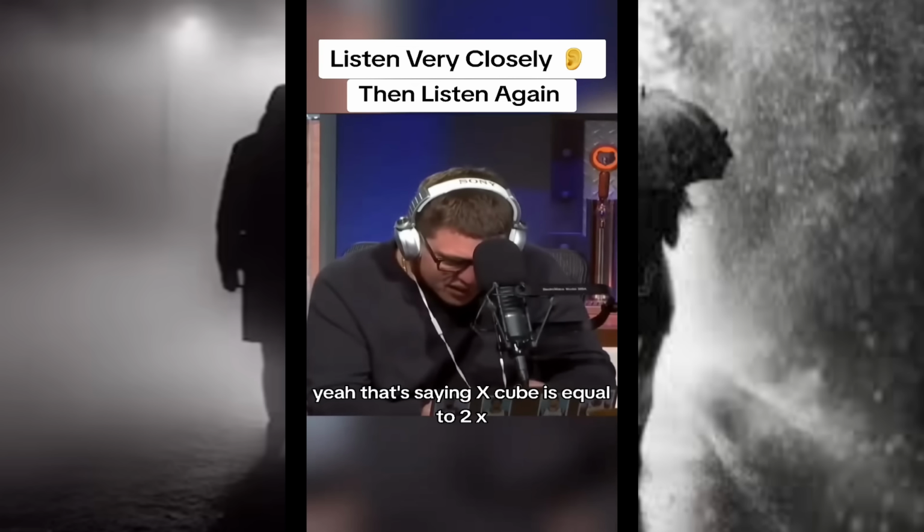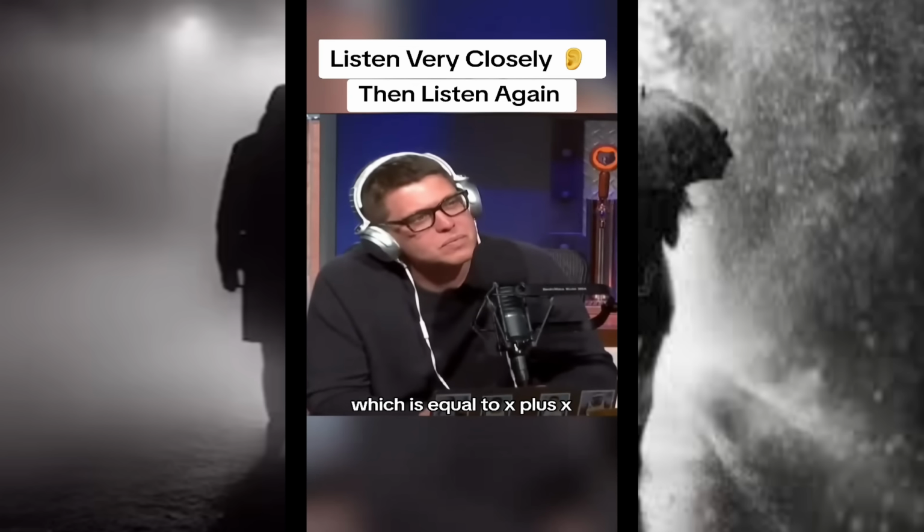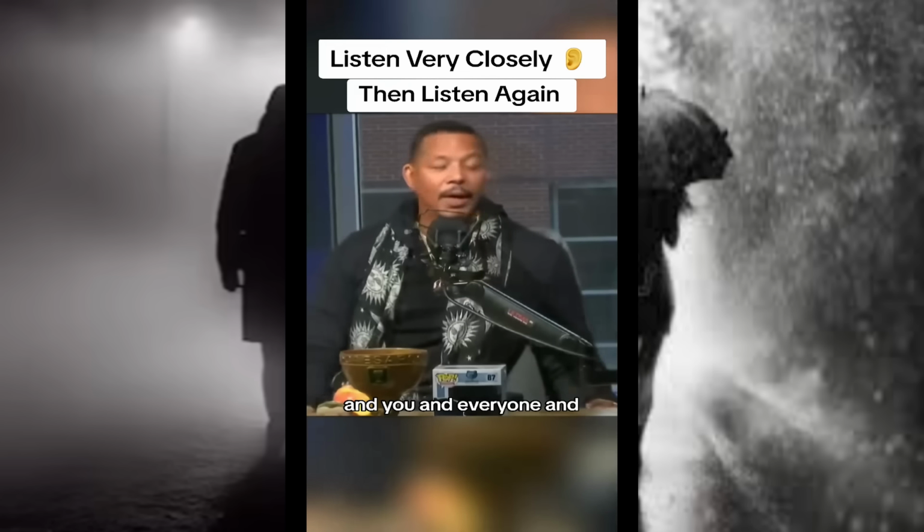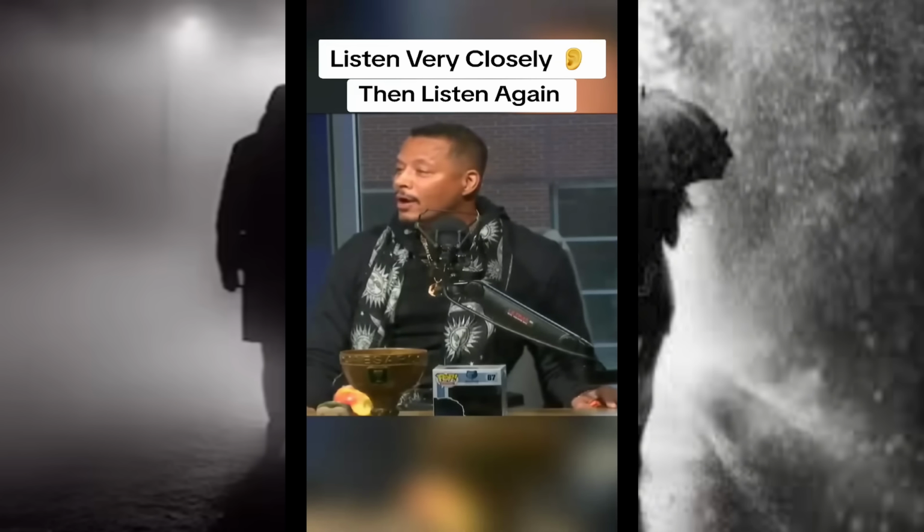That's saying x cubed is equal to 2x, which is equal to x plus x. That's an unnatural equation. That's a mathematical fallacy. And that's the beginning of your math. That's how I invented tangential flight, because your math, someone programmed that lie in there and lied to you and everyone, and all your fundamentals are off.